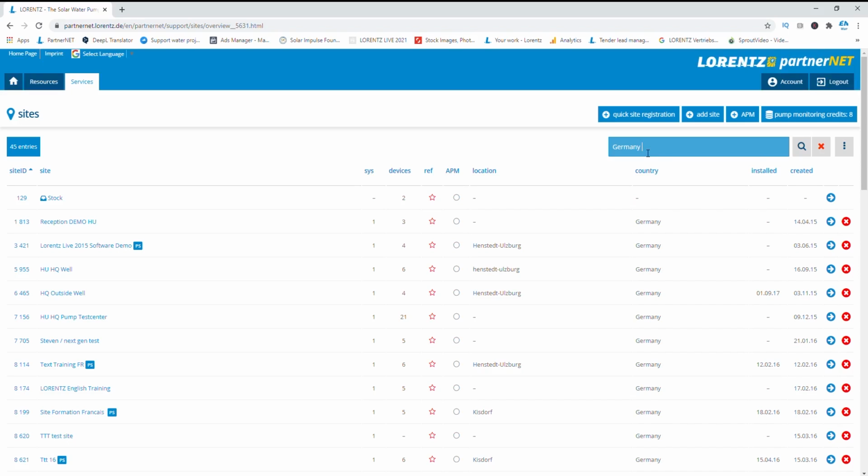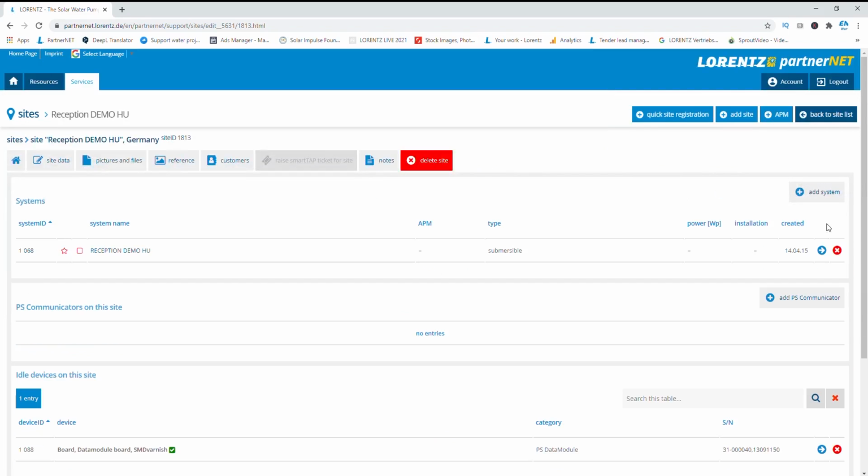So, let's take a look at one example site. This one here is called Reception Demo HU. The first bit of information shows us the different systems which are part of this site. You can edit or delete these at any time using the blue arrow and the red X on the right-hand side. At the top of the page, you'll notice that there are many tabs which allow you to add information about your site, including data and pictures.